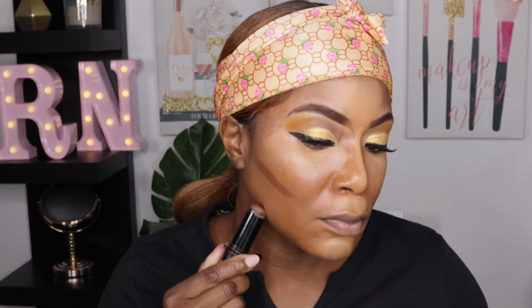So now we're going to contour with the Sephora contour stick in the color Ebony. Now I'm going to go in with my Too Faced setting powder, and I'm going to set the contour and my concealer under my eyes and on my chin. So whatever I'm highlighting and contouring, I'm going to set it with the setting powder.